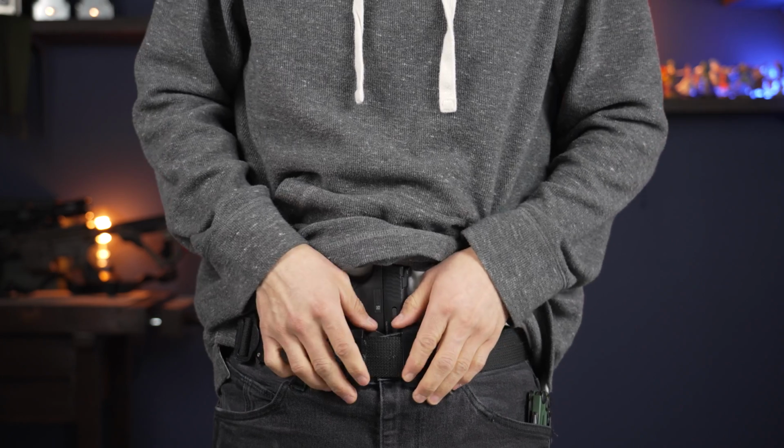So this is my carry gun, and I don't get to carry it every single day, unfortunately, but I do carry it as often as I can.